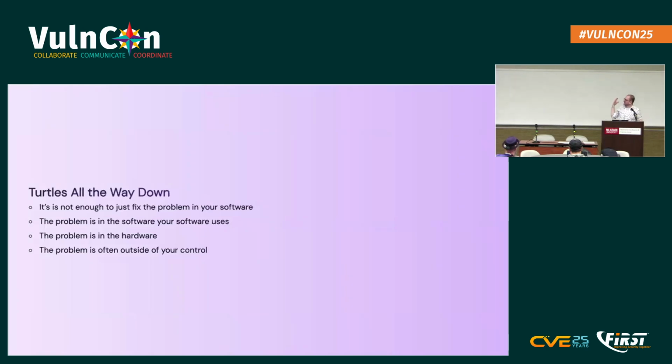And the problem is not just in the software, it's in the hardware. It's often also outside of your control, because you're dealing with systems like PyPI and Maven Central. And how do you know everybody is doing the right thing? Now, Maven Central is backed by a commercial enterprise. They have a lot to lose, but a lot of folks are nonprofits. And how do you know that they're actually doing the right stuff there as well?